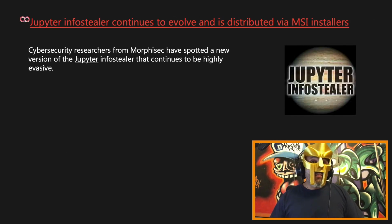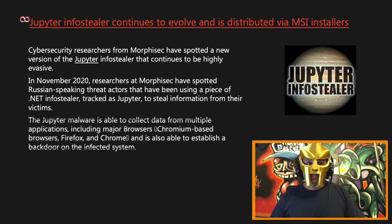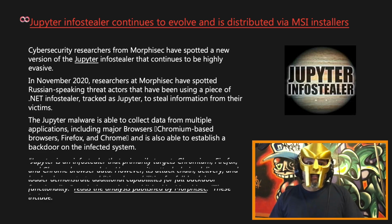Cybersecurity researchers from Morphisec have spotted a new version of the Jupyter info stealer that continues to be highly evasive. In November 2020, researchers at Morphisec had spotted Russian-speaking threat actors using a piece of .NET info stealer tracked as Jupyter to steal information from their victims. The Jupyter malware is able to collect data from multiple applications, including major browsers, Chromium-based browsers, Firefox, and Chrome, and is also able to establish a backdoor on the affected system.